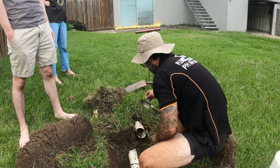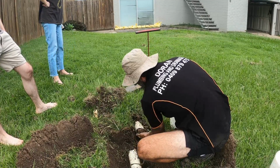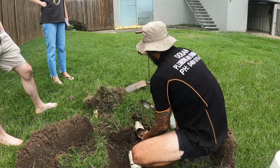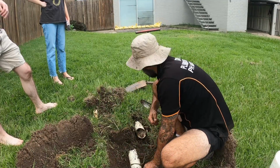I'm gonna jet it and clean it out. Get rid of all that. It's going to be all the way through because it had nowhere to go. So it just needs a quick run up.